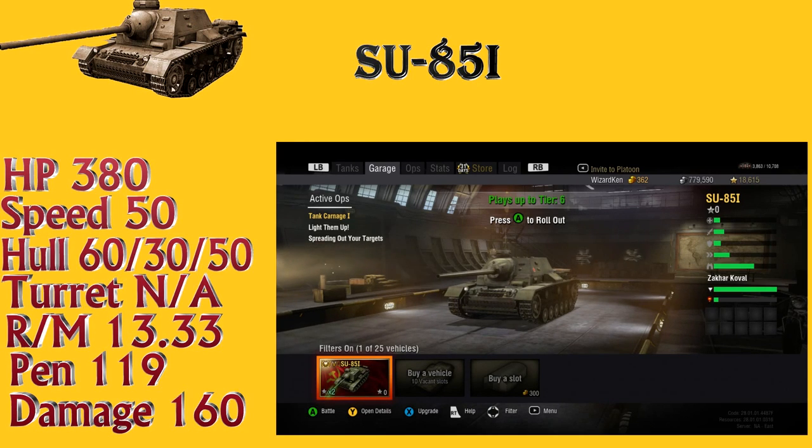I'm saying you should still stay back, but if you need to haul ass somewhere else because you just got spotted, by all means you will have the ability to do that because of the 50 kilometers per hour speed limit. So anyways, let's move on.